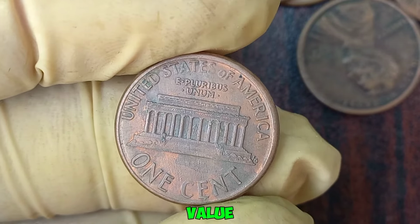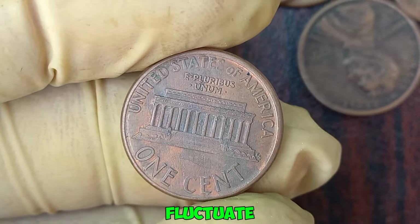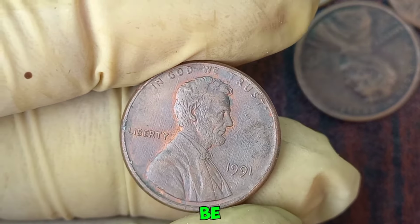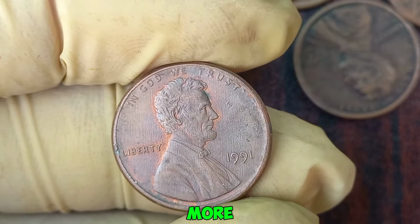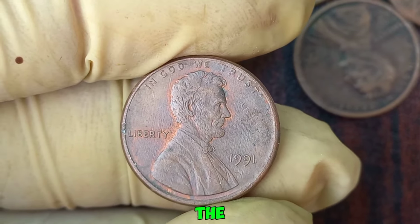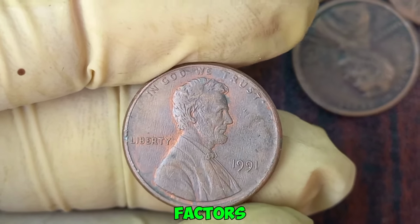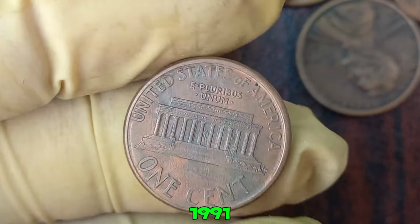Now, let's talk numbers. While the exact value of a 1991 no mint mark Lincoln penny coin can fluctuate depending on the market conditions, some estimates suggest that it could be worth anywhere from $100 to $500 or even more. Of course, this is just a ballpark figure, and the actual selling price could be higher or lower based on a variety of factors.